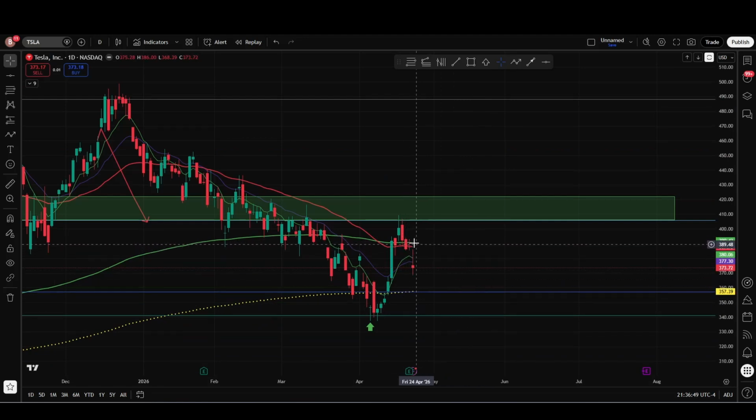We were talking about teeter-tottering around here, just consolidating around the 200 EMA. The 50 did not cross it, so that was bearish. Tesla dropped. I told you if Tesla starts to drop again, the next level to the downside can be 357. This is my 618 range on my multi-year Fibonacci retracement, and it's the 400 EMA on the daily.